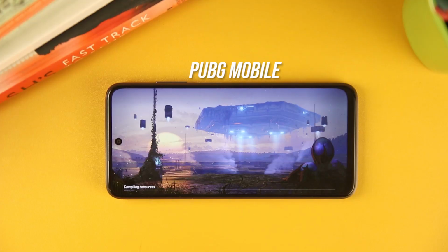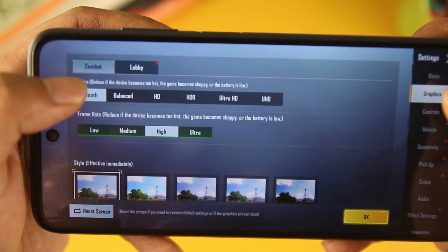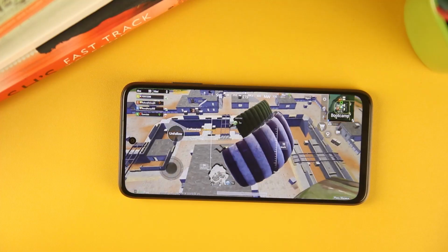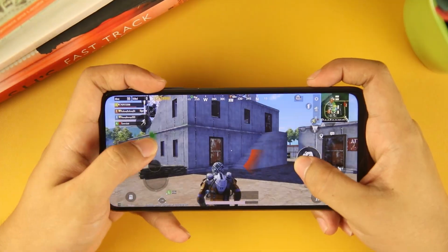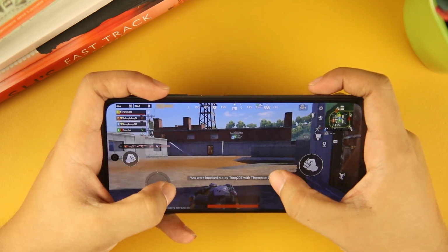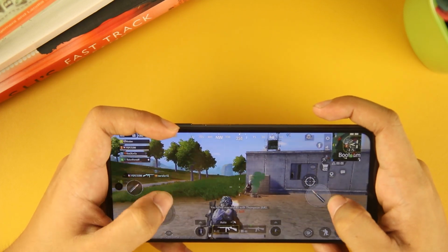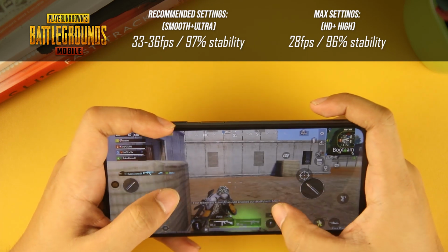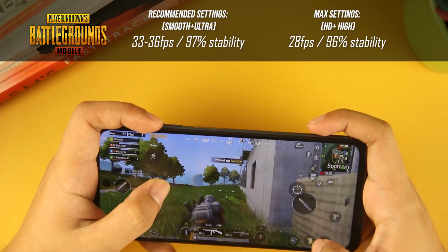Our next game is PUBG Mobile. By default, settings is set to HD plus high frame rates. Ultra frame rates are available via balance and smooth graphics quality. But let's try the default settings. Performance was okay. There is some very little stutter, but nothing too drastic that makes the game unplayable. But all in all, the game was great. The performance was somehow smooth. You can still aim and shoot without interruption since the touch response is pretty good as well. So, with the default HD graphics plus high frame rates, we get 28 to 30 FPS with 98% stability.